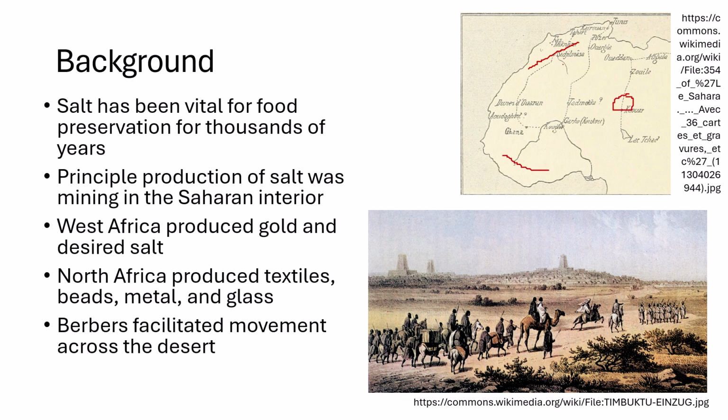The Berbers wanted the manufactured textiles. West Africa wanted the salt, and North Africa wanted the gold. And the Berber tribes facilitated all of this through their trans-Saharan trade routes. So that's kind of what led to all this.